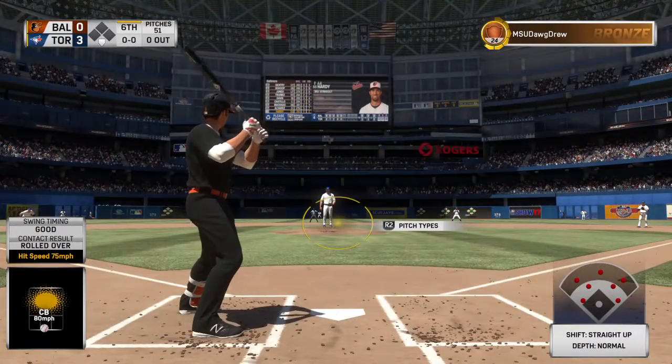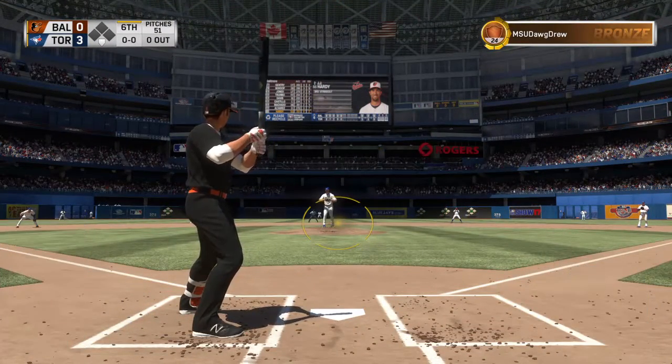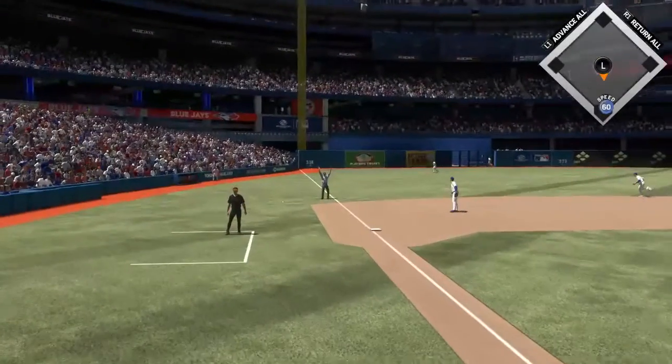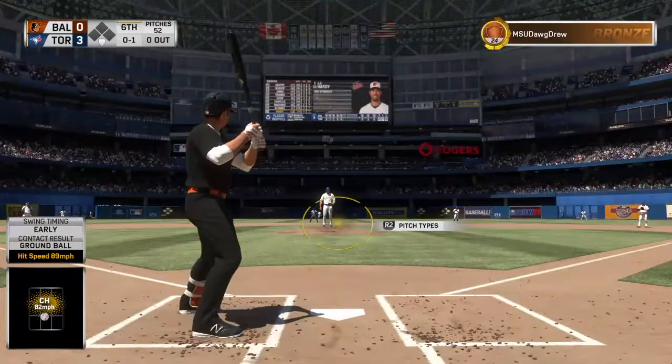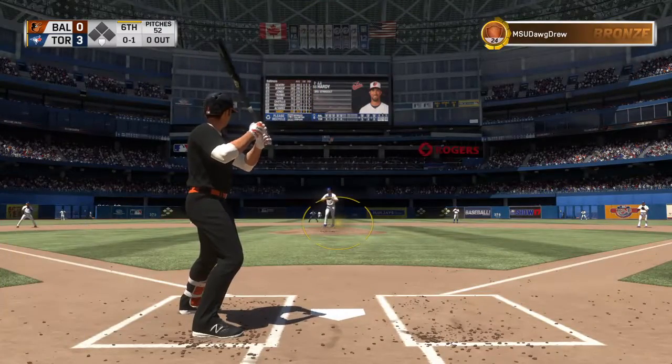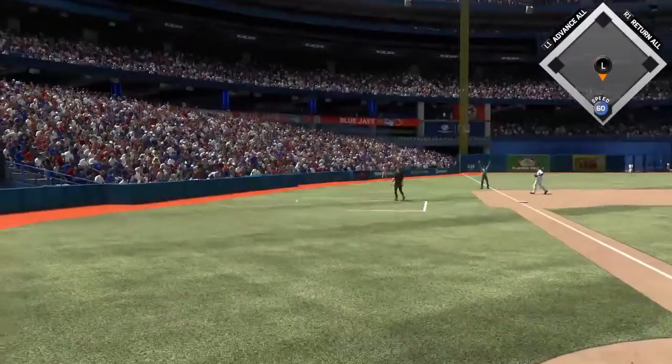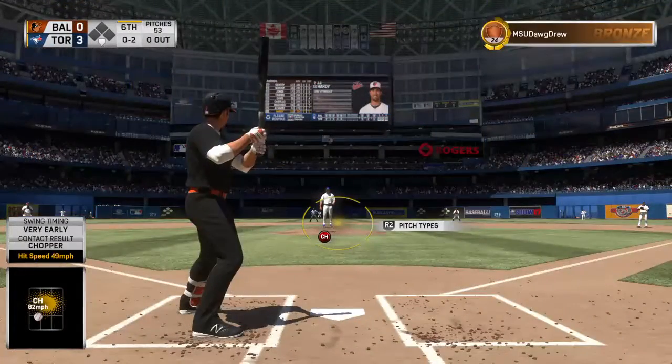Striding in once again, J.J. Hardy. He's 0 for 1 thus far. J.J. Hardy. Grounded down the third baseline, but a foul ball here, 0-1. Chop fouled over towards the coaching box.